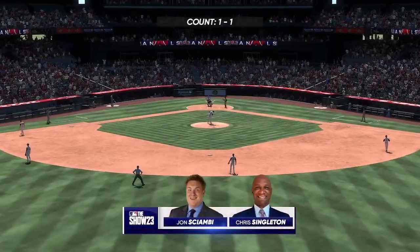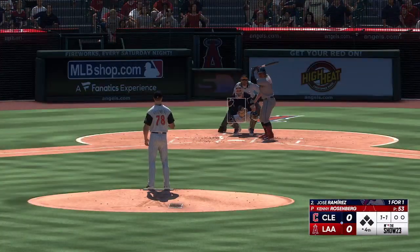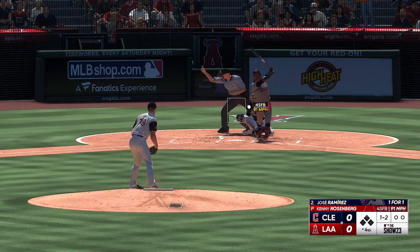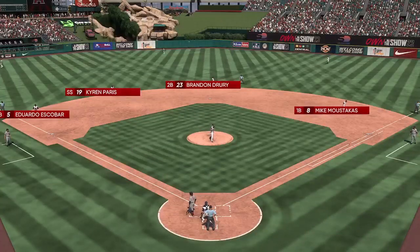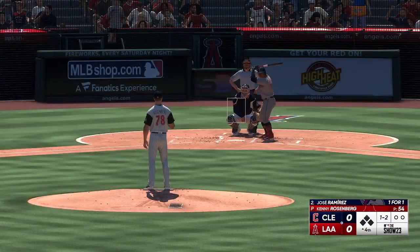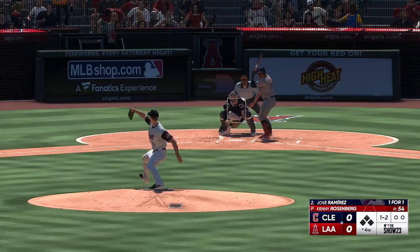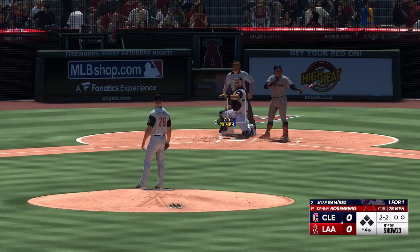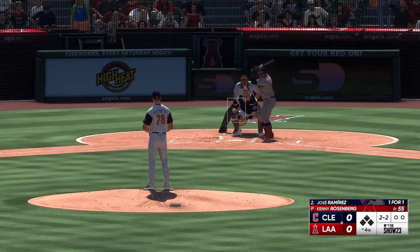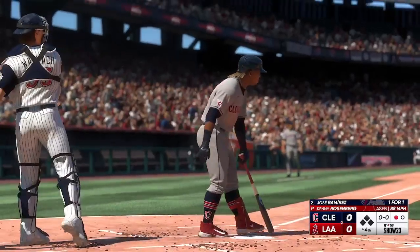Back in Anaheim, John Sciambi with Chris Singleton, and set to lead off the 4th, Jose Ramirez. Swing and a miss. 1-2. You know, these Guardians, as this game goes on, have to be more disciplined at the plate. They're chasing a lot of pitches outside the zone, and those chases are turning into a bunch of outs. Can they turn that around and stay within the zone? We'll see, but I think they have to. Swings through it, and that's a strikeout.